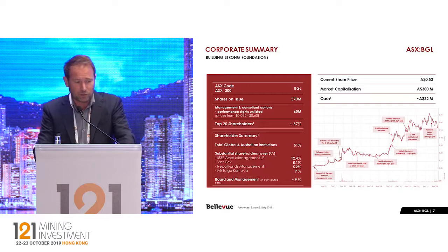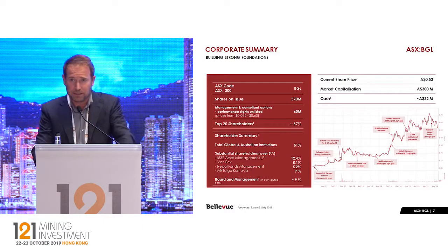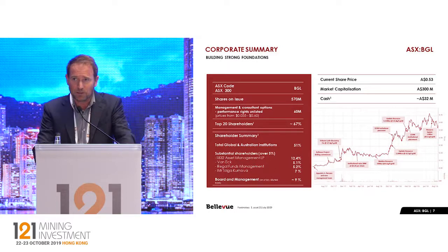We have a very strong shareholder base, and this has changed a lot in the last 12 months. It's gone from being a purely retail mum and dad stock to now being owned over 50% by global institutions. You can see the largest ones there that have gone substantial in the last few months, including Van Eck, Regal Funds Management, and 1832 out of North America. The Board and Management own just under 10% of the company, and we've invested a lot of money ourselves in this company the whole way up as well.